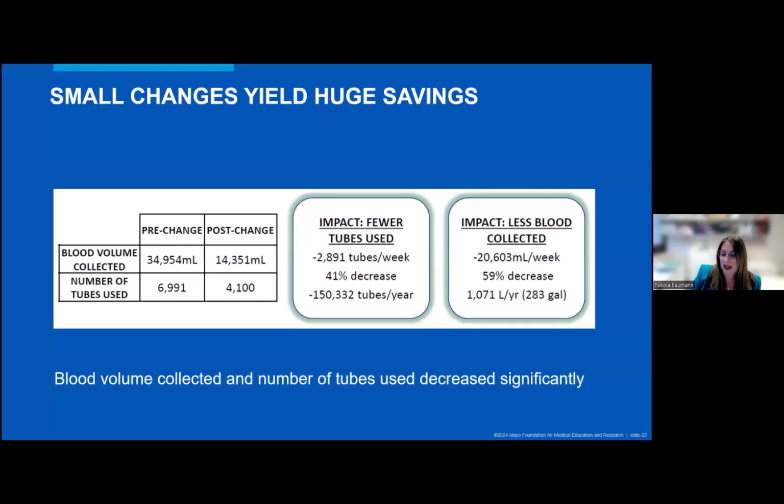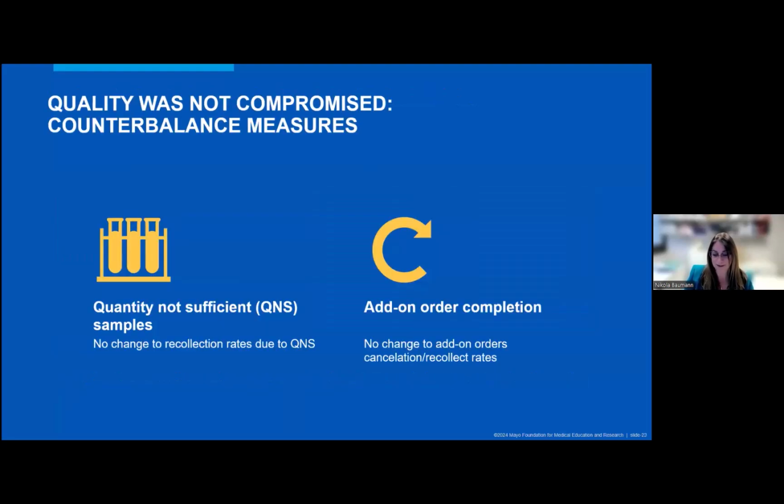So I think of this as just traffic on the road, and we decreased the number of cars by 41%. And this was really noticeable to the techs at the bench. So we increased capacity without having to spend a dime on new automation, new equipment, new analyzers. Next slide, please.